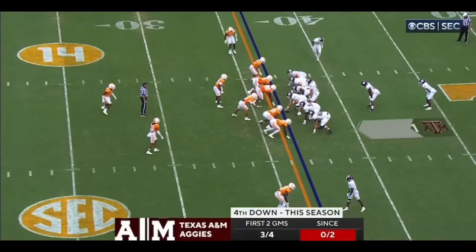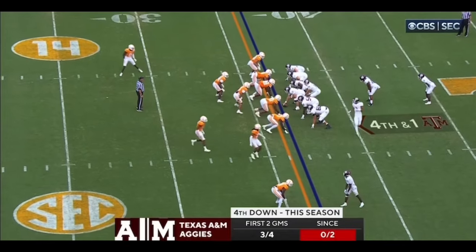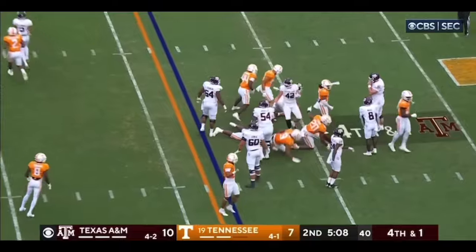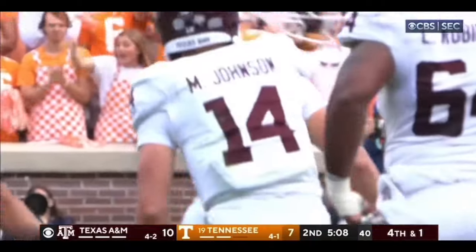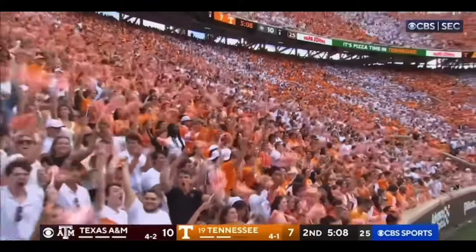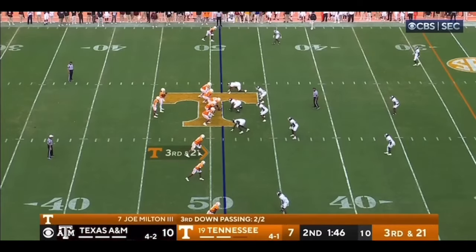It almost looks like they're conceding the quarterback sneak. Oh, whoa! Geez. What are you doing? Stepped on their own quarterback. Apparently that's what happened. Johnson goes down. Ball goes over to Tennessee. So they got another third down here.